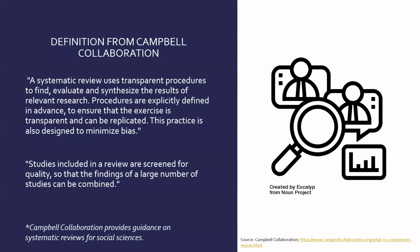And we'll talk about a protocol in a little bit to ensure that the exercise is transparent and can be replicated with the goal of minimizing bias. The studies included in a review are screened for quality so that the findings of a large number of studies can be combined and ultimately that they can be reliable.